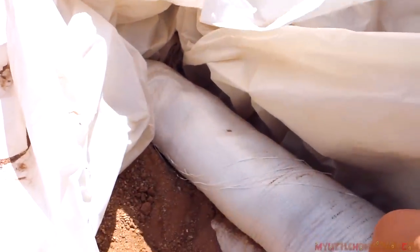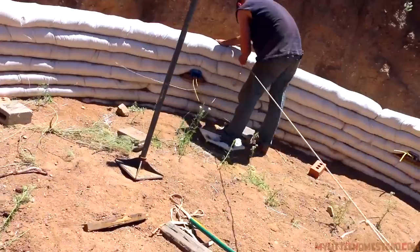Bags here. And plastic separating the dirt from our bags.